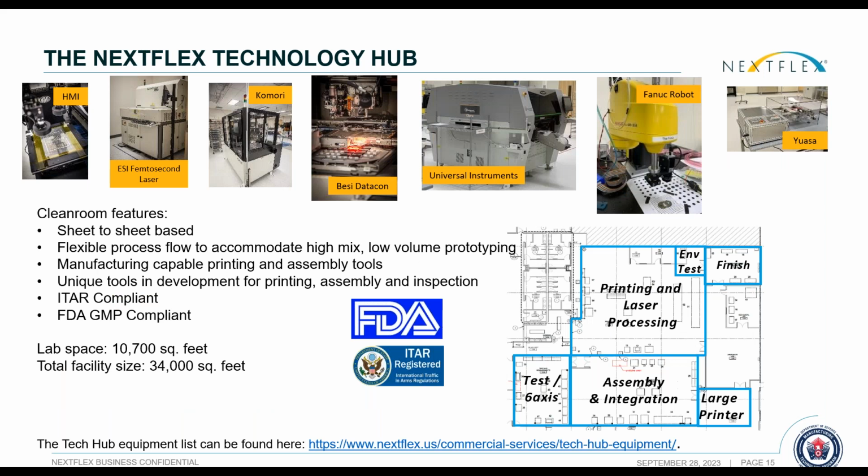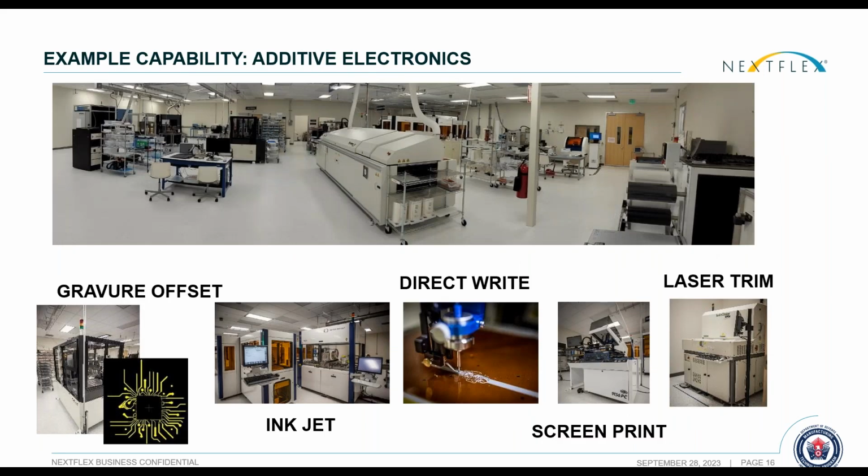Next slide, please. So we roughly have about 11,000 square feet of production space, and our entire facility is about 34,000 square feet. And to go into a little bit more detail on capability, next slide, please.